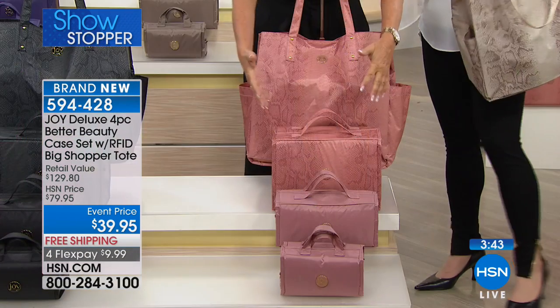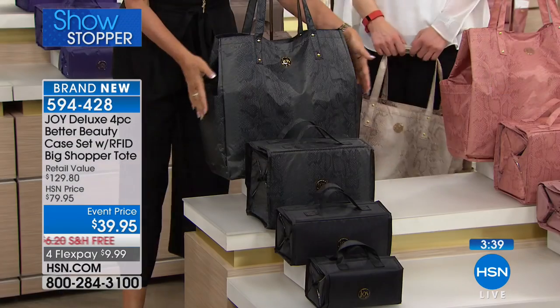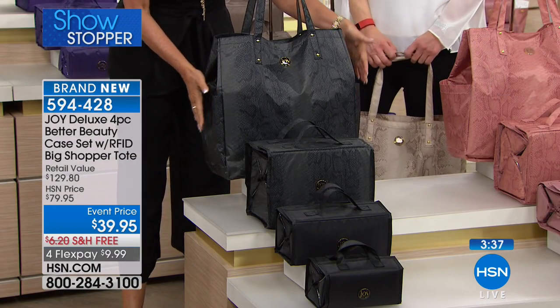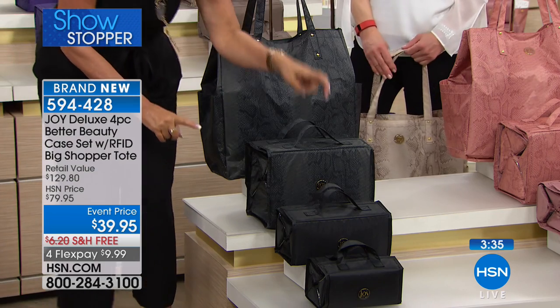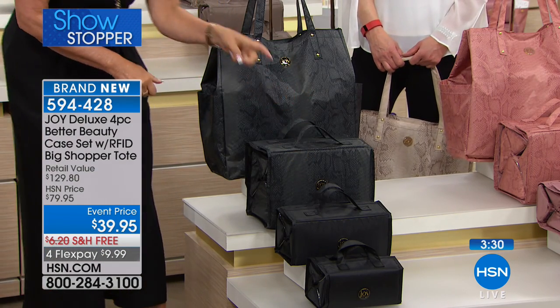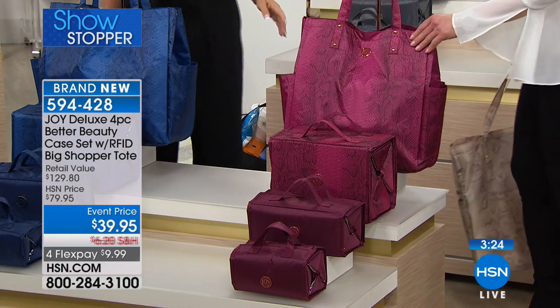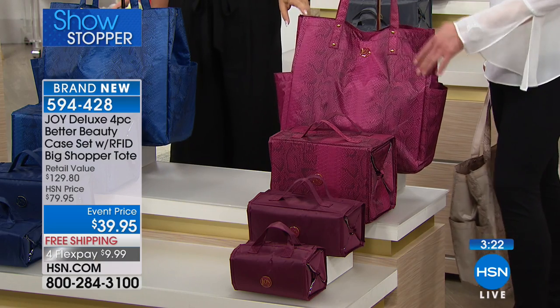So here's your beautiful blush. Look how gorgeous that is. Blush is pretty. Here is that absolute black. I'm telling you, the guys, let them throw out that toiletry bag. They will love that black beauty case. And then the berry right here. So fun. That is so rich looking. It really is. Really beautiful.